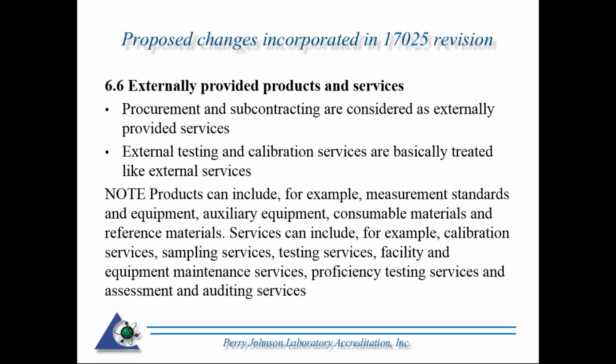So one thing, an eye opener, when I looked at the last draft standard that's being voted on for the revised 17025, is you're not going to see a section on purchasing. It appears it's going to come under a section 6.6, externally provided products and services. So both the sections on procurement and subcontracting are going to be under this heading here. They both are going to be considered as externally provided services.